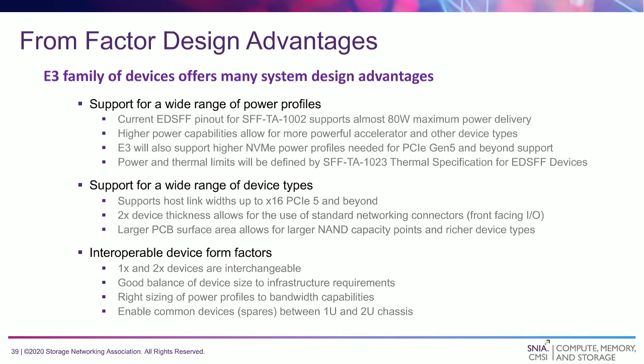And then, of course, being able to balance the device size and the different device types to the infrastructure requirements. So if you've got a certain number of PCIe lanes available on your server and you're trying to map that and you want to have the right number of devices, the device sizes can complement that, so you can mix and match thins and thicks depending on what type of device you're using. So you might have some 1X thin devices mixed in with some 2X, and we'll get to some pictures that show what the modularity can enable. And then, as I mentioned earlier on the power profiles, having those interoperable device form factors allows you to right-size the power profiles to your bandwidth capabilities or what you're trying to drive in and out of the system. So that right-sizing is great, being able to switch out the form factors to what power capabilities you need to drive the bandwidth you need.